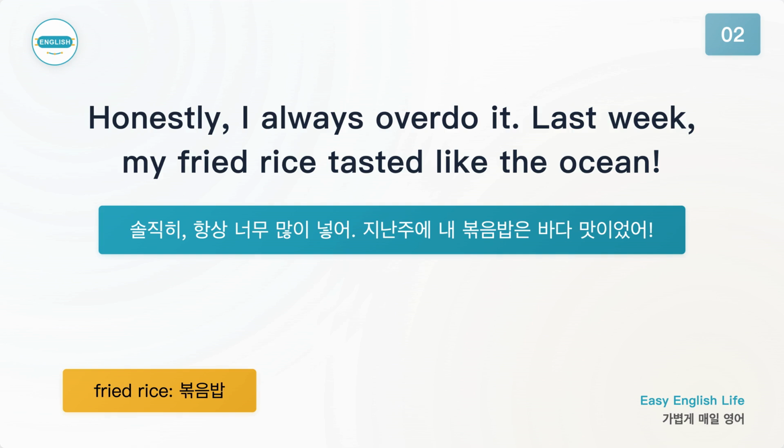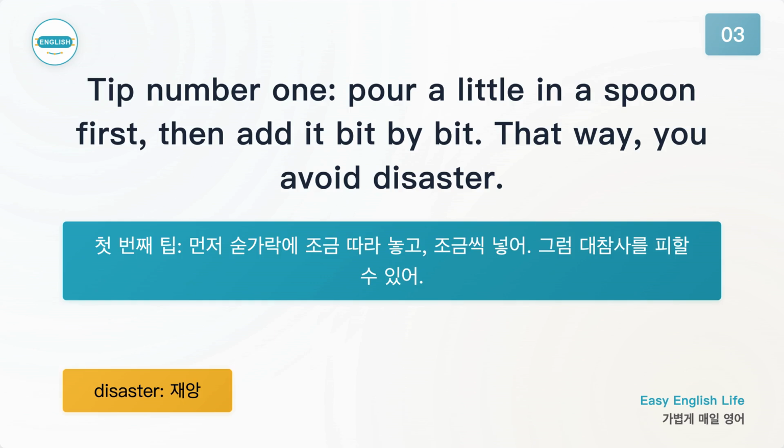Fried rice, 볶음밥. Tip number 1. Pour a little in a spoon first, then add it bit by bit. That way you avoid disaster.